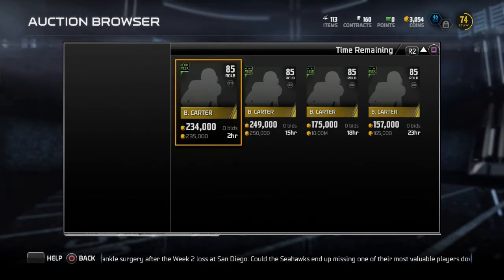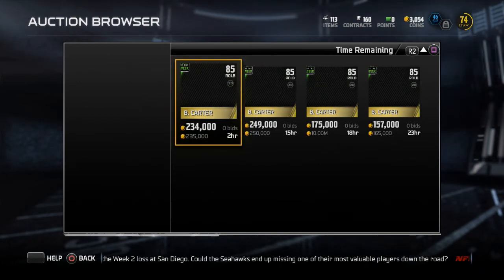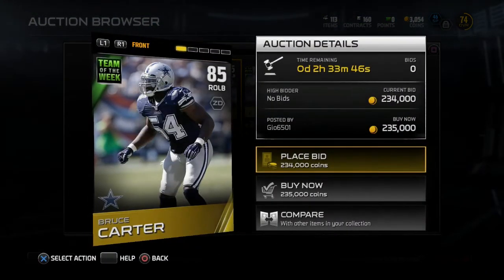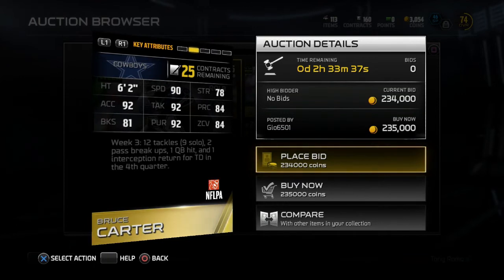However, by far the rarest and most expensive player in this week's Team of the Week is Carter, the outside linebacker for the Dallas Cowboys. Bruce had a sensational game. 12 tackles, 2 pass breakups, 1 quarterback hit. His stats definitely show that. Speed 92, acceleration 90, strength is through the roof. The man is a monster.